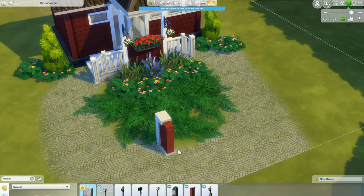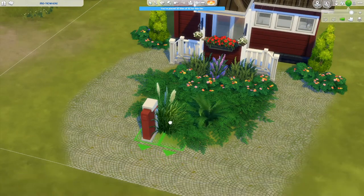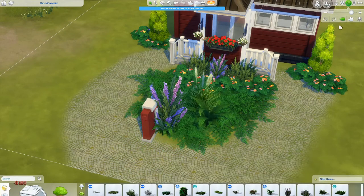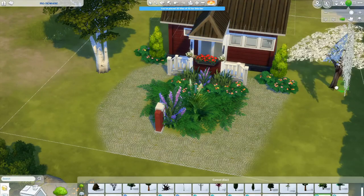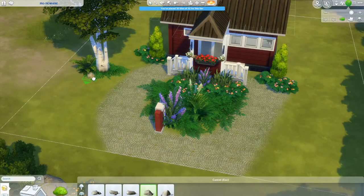I love this mailbox, that country mailbox too, but it just didn't fit the theme. This is a single modern man who likes cars. I wanted something a little more modern, a little more nice. But as you can see, this little center part's a little overgrown. Like, he doesn't mow that. It probably needs a weed whacker taken to it. He's having too much fun. Some decorative rocks and some terrain paint.